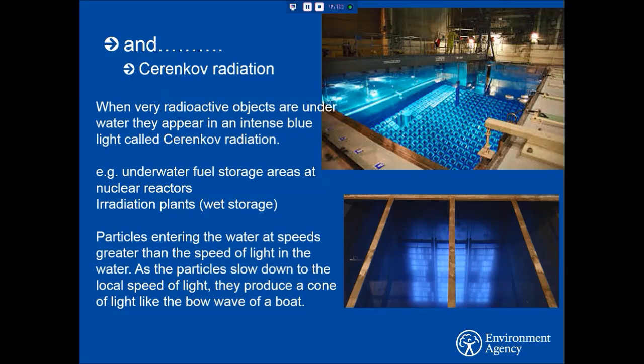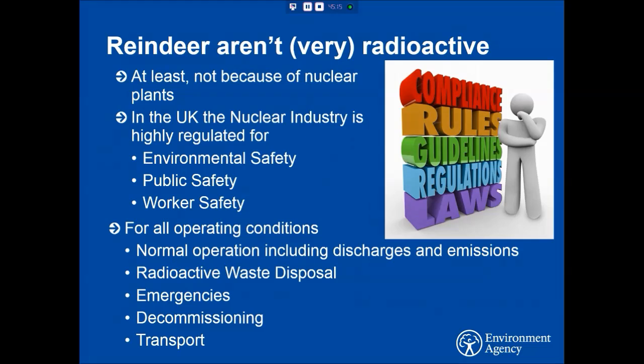So, no, even if they're radioactive, the reindeer are not really going to glow in the dark. Second thing then, actually, reindeer aren't very radioactive. And if they are radioactive, it's not because of the nuclear plant that they live near.